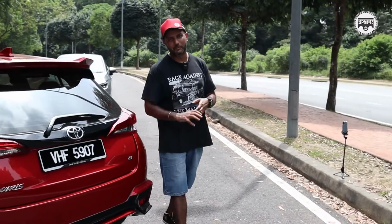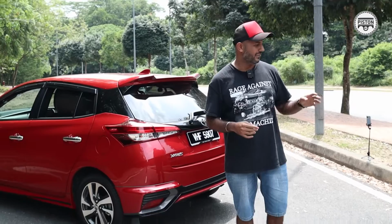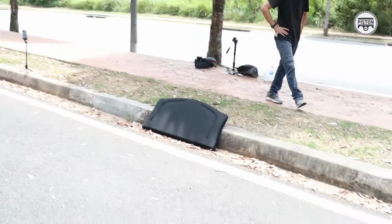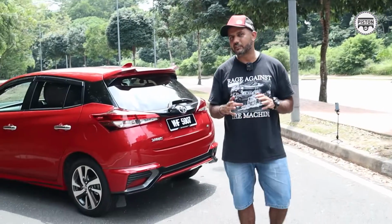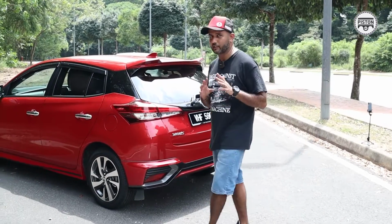And guess what? We were able to fit everything, except for the tonneau cover, including the stand which the Honda City Hatchback couldn't accommodate. However, it came at a cost.